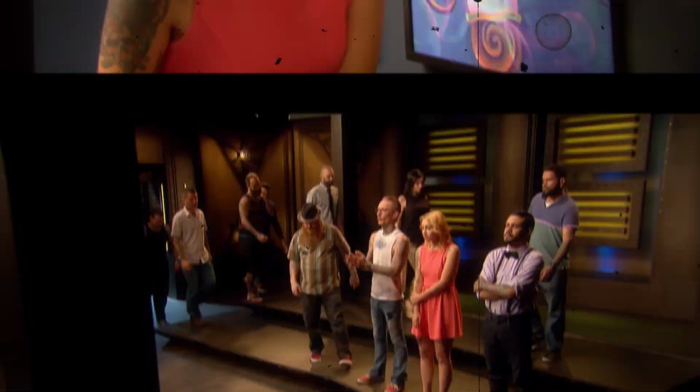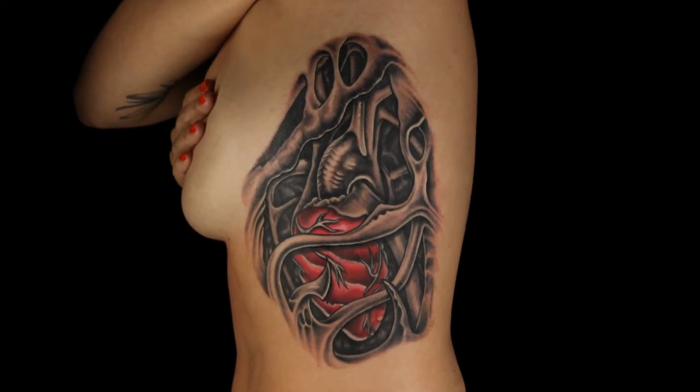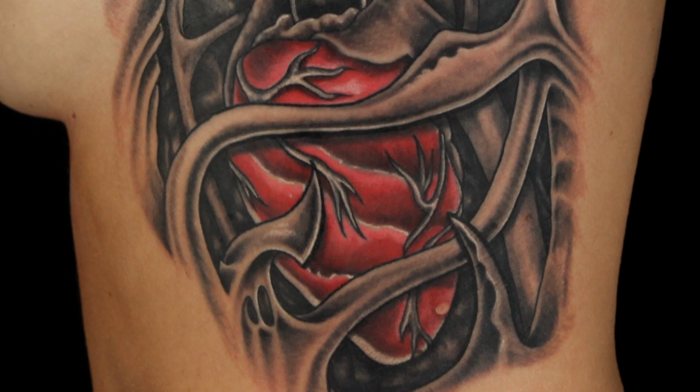You're going home. Today, all of you went head-to-head creating biomechanical tattoos. Don, let's start with you. This piece, out of all the pieces we see today, is lacking the most detail. I actually think it's kind of poorly drawn. I mean, it doesn't look like a heart, right? I thought it looked like a heart to me. There's some really weird shapes that don't go together. It doesn't really have a flow.